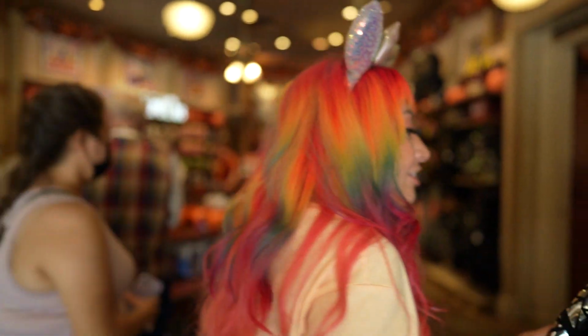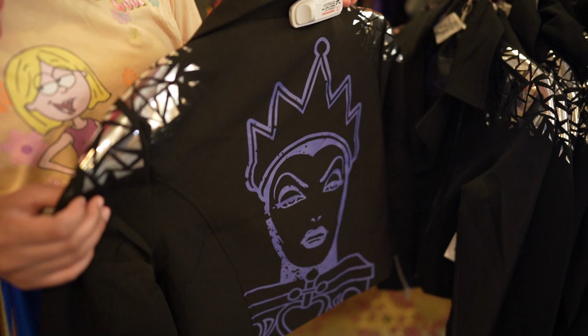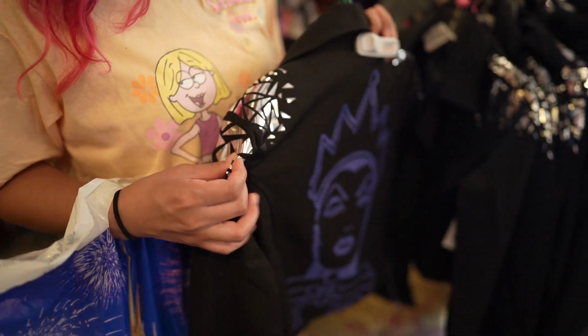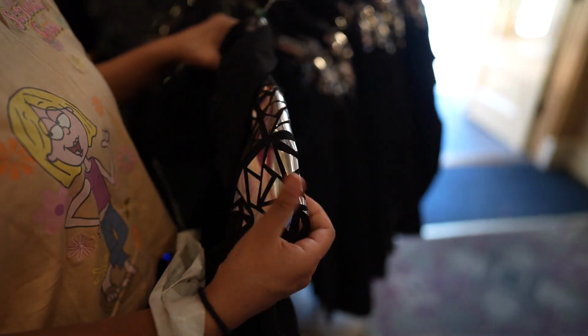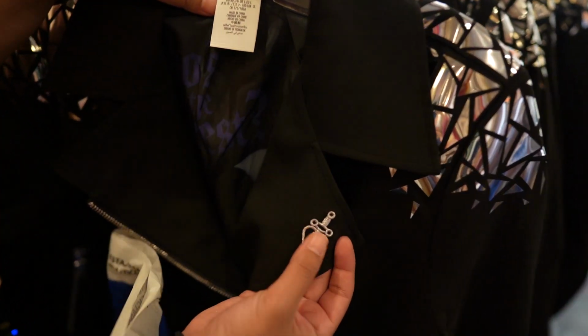Oh, there's another merch alert here. They came out with this really cool Evil Queen jacket. Oh, yes. I like that this design resembles the shattered mirror, right on here. That's very shiny. I'm loving all the details. Check out the stitching with the heart, the sword right through it. That's so cool.